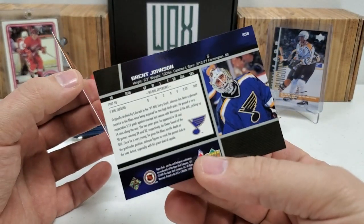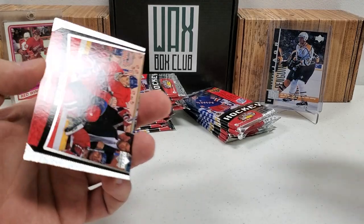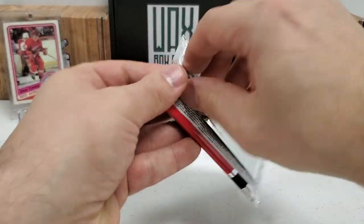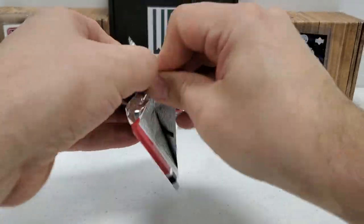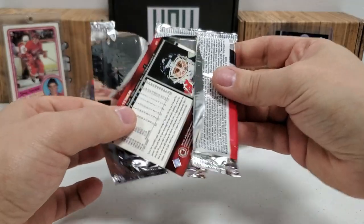Show you guys the back of that. There you go. No NHL experience at that time. Another former Pens goaltender there. Terry Ryan. Now we just need to get that Marty St. Louis rookie card.